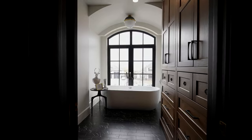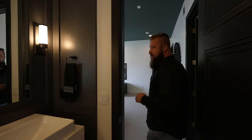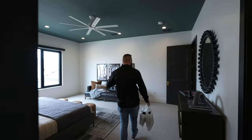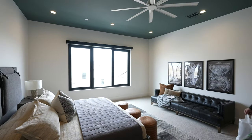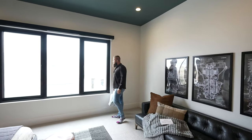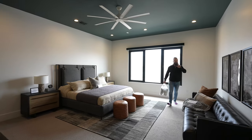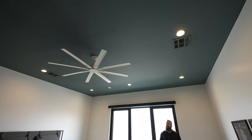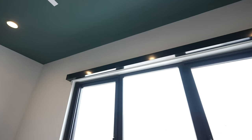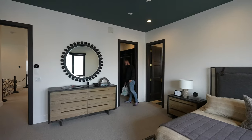Some really nice built-ins. This house has the coolest combination of black and white and brown. These colors have been really in this year with a lot of navy accents that flow the same simple, elegant theme. So this is actually a Jack and Jill with another massive suite. And what's really cool about this room, if you look up, the ceilings have a darker tone, and typically darker ceilings would mean a darker room, but it has a massive window, so it's just perfectly evenly lit. It has a really nice cozy feel. Good size closet.